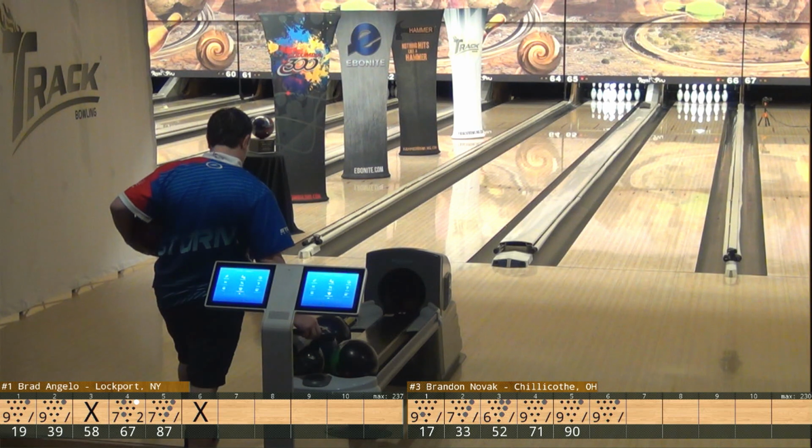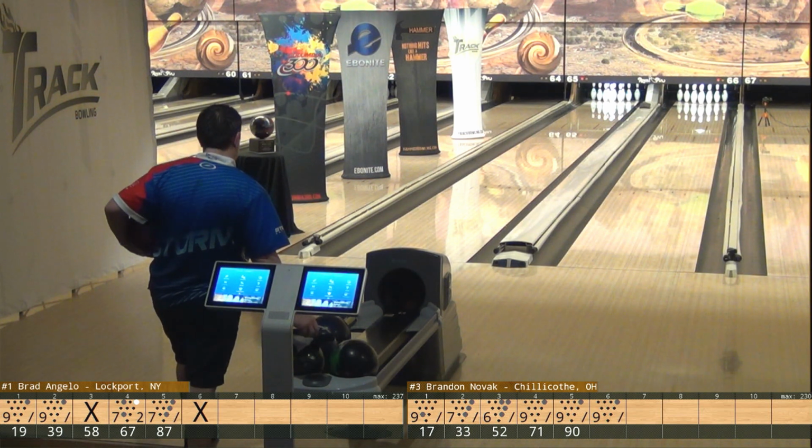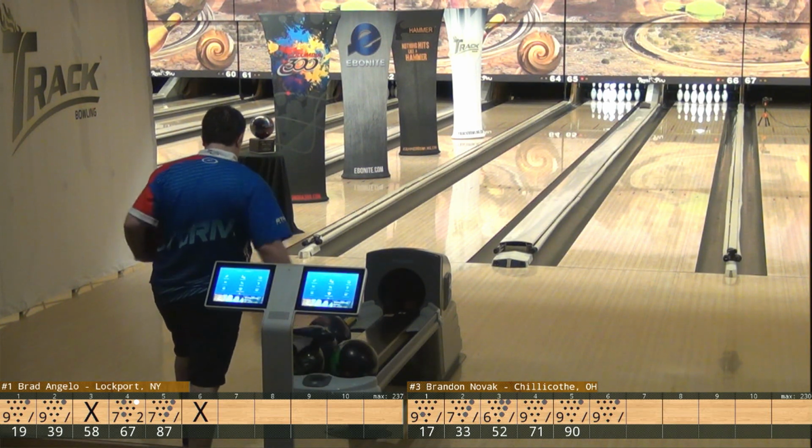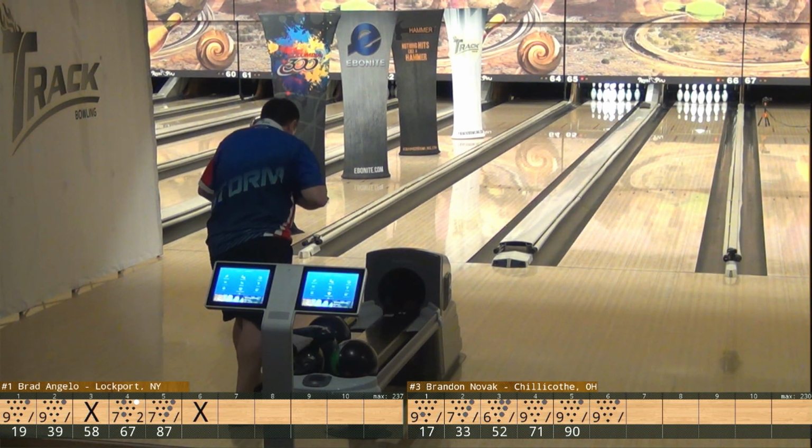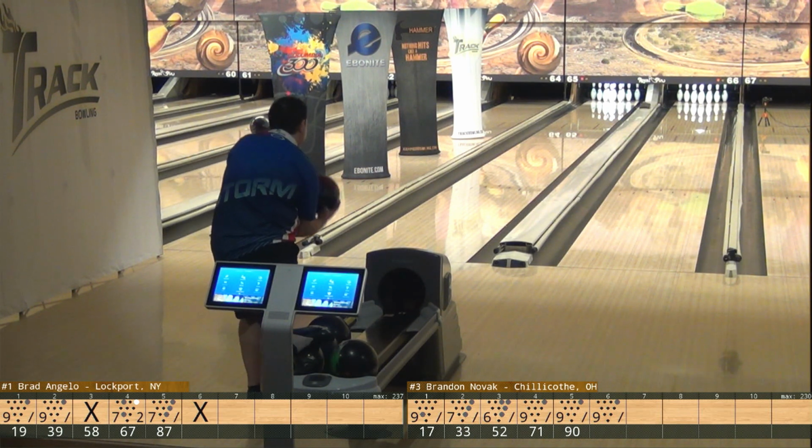Looks like Brad's ready to go now. Going through his pre-shot routine, his pre-shot thought process. And he's been very deliberate this whole match. This to take the lead.